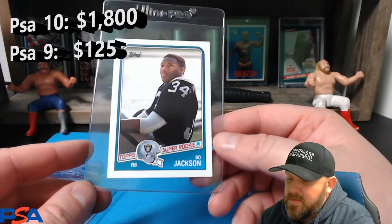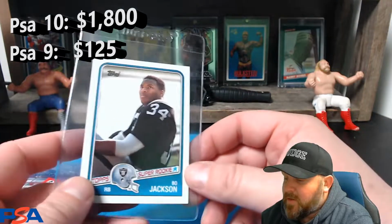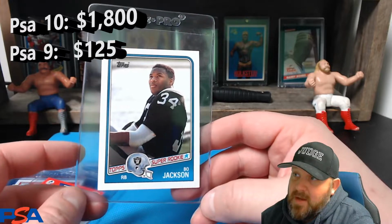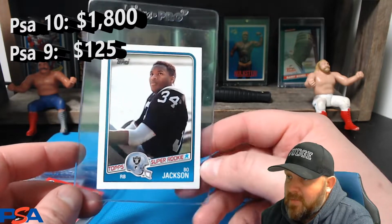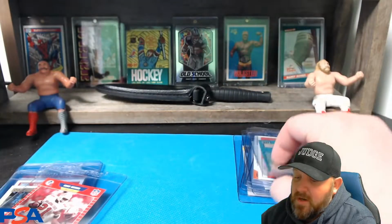The corners are crisp, the centering's awesome. If this comes back at 10, that's a $1,500 card. We're just sending it off on the slow service just in case it comes back a 9 due to that marking. But you can see the centering's amazing on that, and this is Bo Jackson's rookie card.